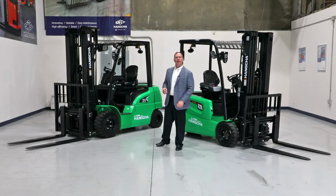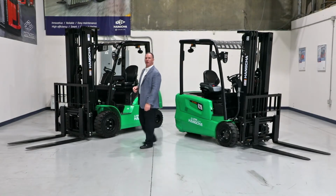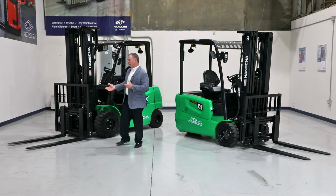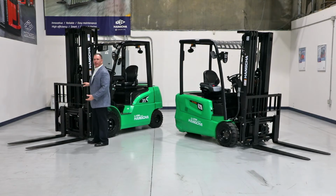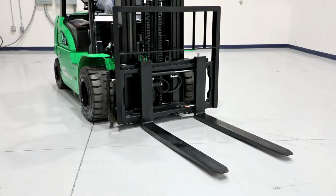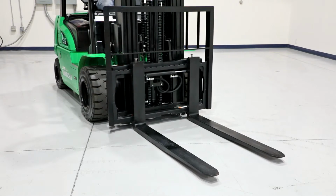Let's take a look at the 7,000 pound capacity FB35Li. When talking about forklifts, I always like to work to the front of the truck. This is where all the work happens. This truck is equipped with a hang-on side shifter. However, integral side shifters are available from the factory.